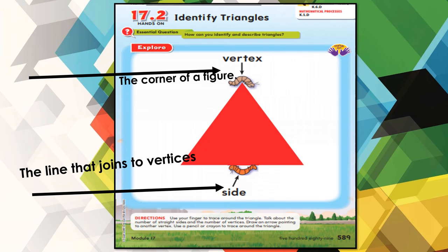Okay, we are starting on our lesson on page 589, identifying triangles. If you need to pause to go get your stuff, you can. If not, we're going to continue. As you notice here, we have a vertex, which is the corner of our triangle, and we have our side, which is the line that joins the vertices, okay? And I think the video talked about that.